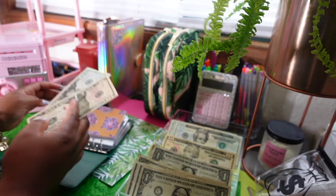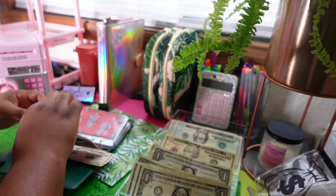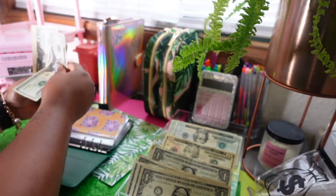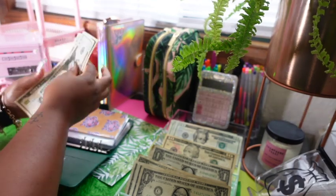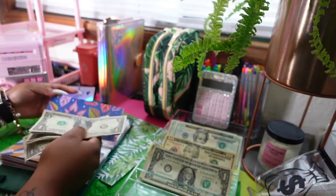Let's give internet $30. Internet now has 20, 40, 60, 80, 90, 95. $95. Let's stuff the $6 into car.